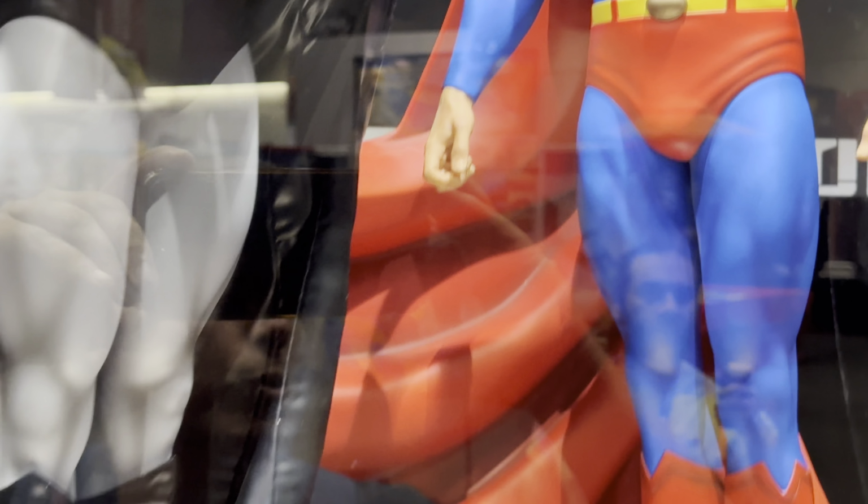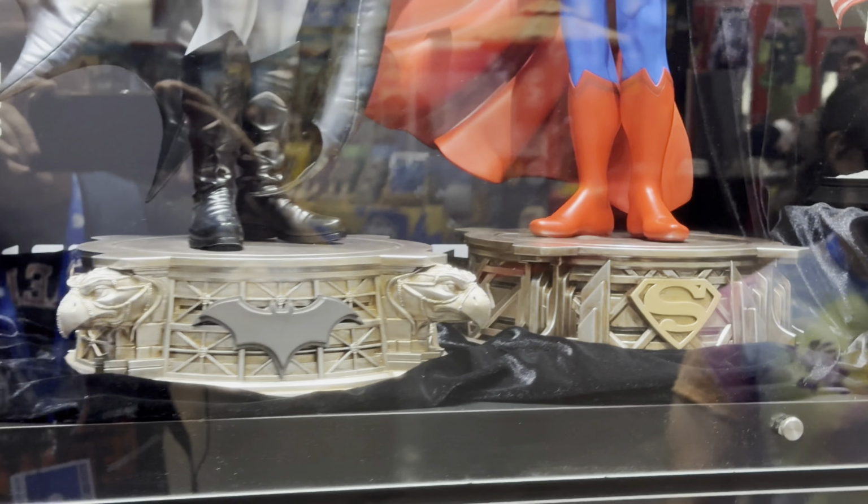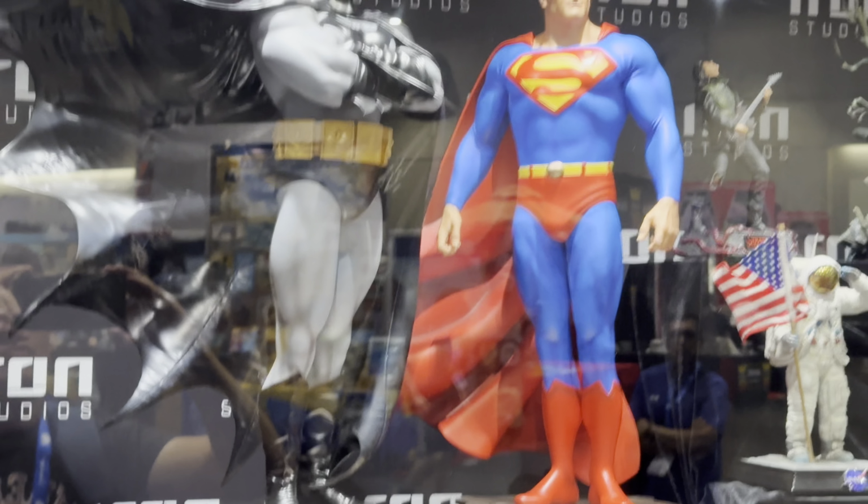I'll be doing a full booth tour later, but I wanted to spotlight these two very cool pieces from Iron Studios.